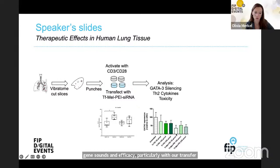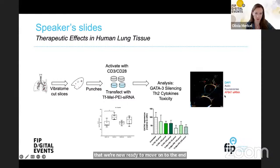We also were able to show that there are no toxic effects in the human lung tissue, so that we're now ready to move on to the animal experiment. And we also were able to show that the RNA is really taken up into the tissue, which explains why we see a very efficient GATA3 downregulation.